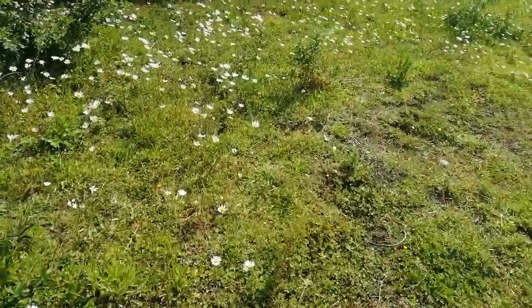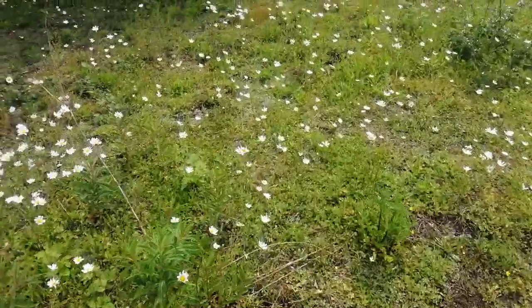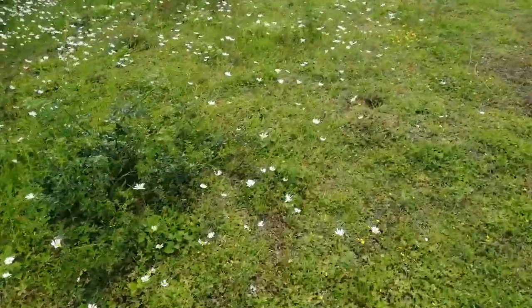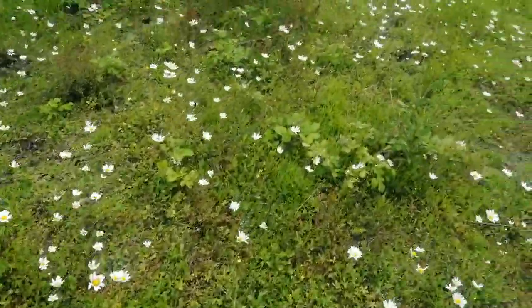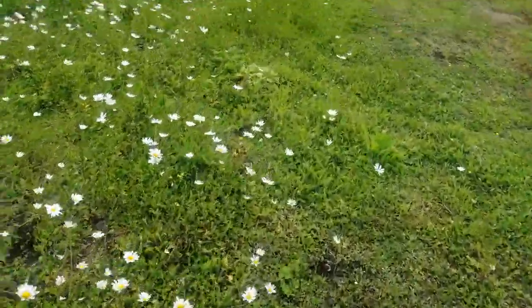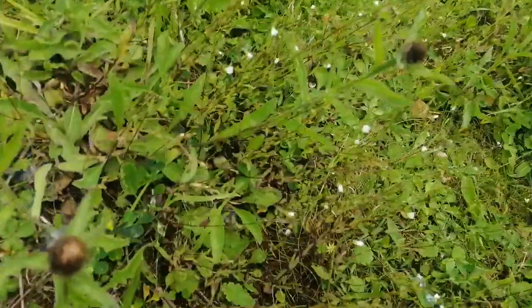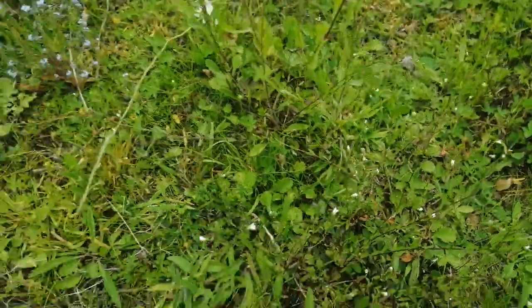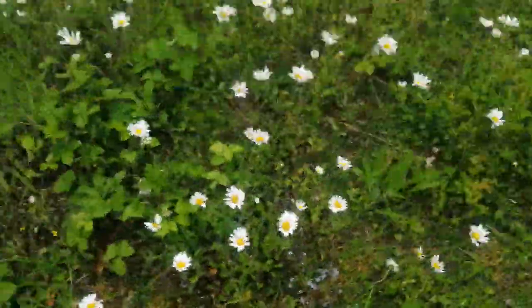But of course, as always, I'm looking for bee orchids, and I know there should be some here. I haven't seen any yet. Maybe I'll come across one in a minute or two as I'm looking closely at the ground here. This little white flowered plant here, I think, is fairy flax, and some very diminutive small forget-me-nots here.